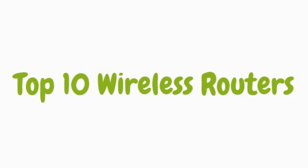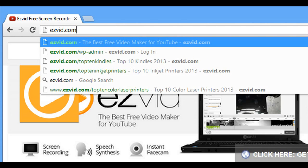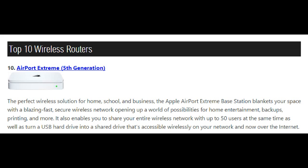Today we are going over the top 10 wireless routers, and we are going to start by heading over to our list at ezvid.com/top 10 routers. We are going to start with number 10, which is the Airport Extreme.